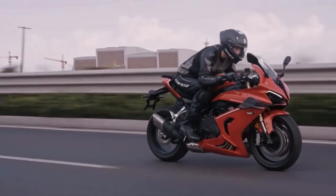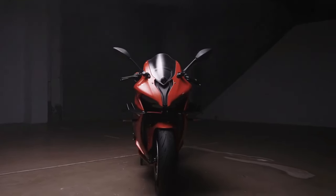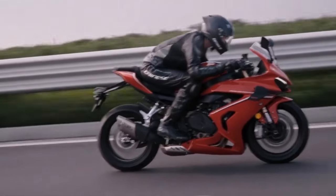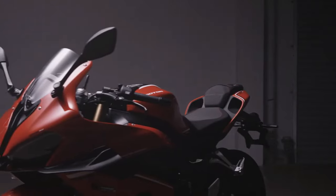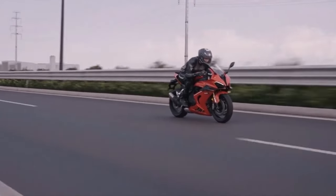ensuring that the motorcycle is not only visually stunning, but also optimally functional. Engine performance. At the heart of the SRK-800RR is a 799cc inline-4 engine. This power plant is engineered to deliver a staggering 130 horsepower, making it one of the most powerful bikes in its category.